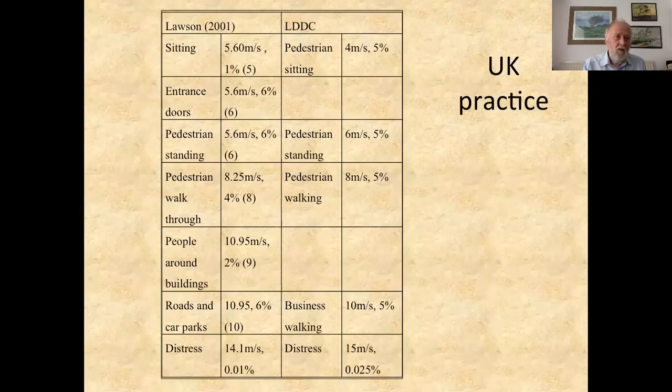Most of those activities there are relevant to the comfort situation. The bottom row, however, is more relevant to what we'll call the distress situation, the safety considerations. And they aren't, it has to be said, terribly well defined. They're largely based on subjective questionnaire data from several decades ago in different parts of the world.